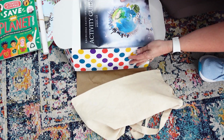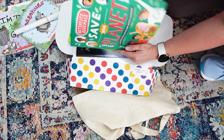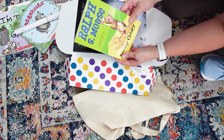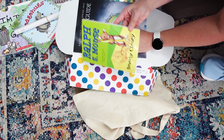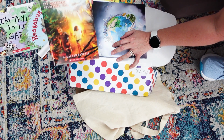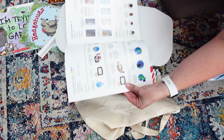And then I'm super excited about the books this time. Save the Planet, ways to conserve and recycle. Ralph S. Mouse, which I honestly forgot these books existed, y'all. Hedgehogs. And then my daughter's really excited about the I Survive series. Okay, so tons of activities in here.